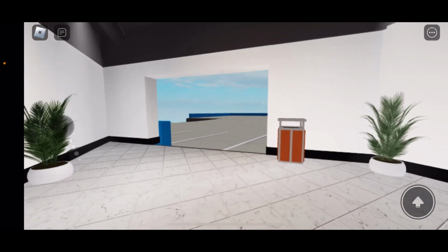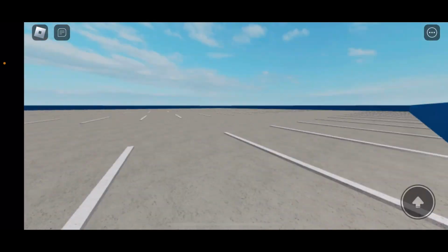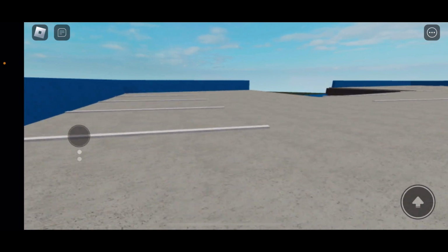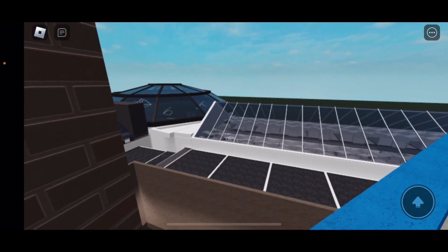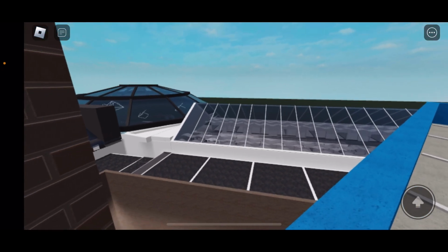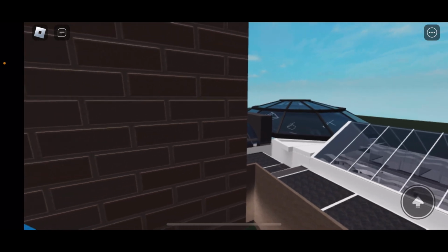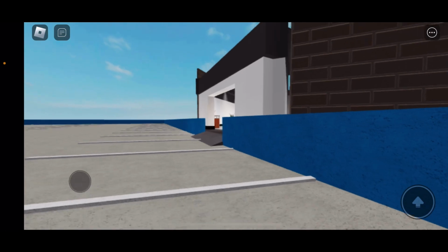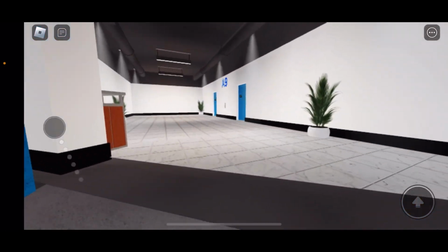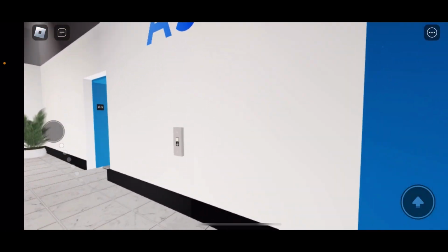We can get a view out here. Oh, this is technically the parking garage area. Oh wow, you can get a good view down at the... I forgot the name of the mall now. That's terrible, but... I think it's Westfield or something. Anyway, we'll go back down.